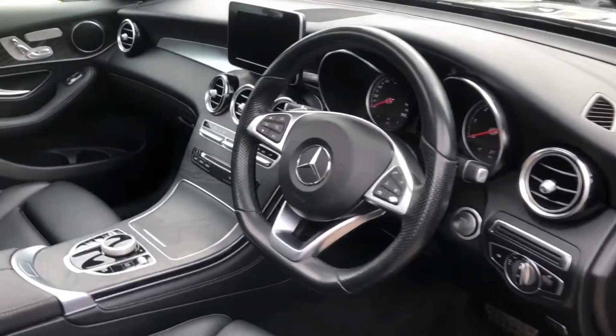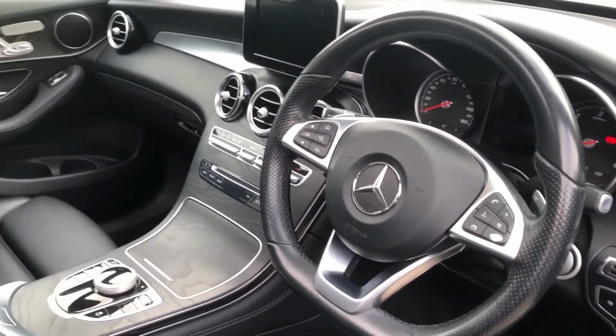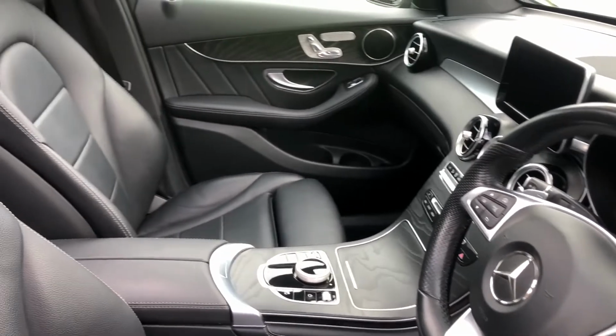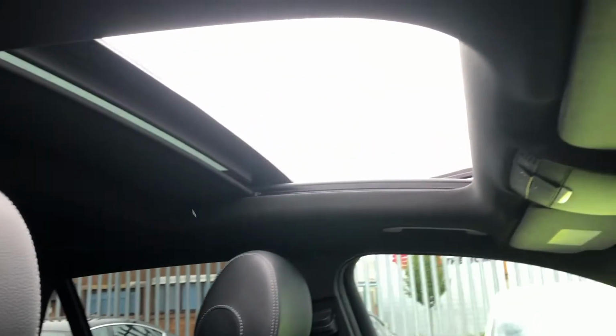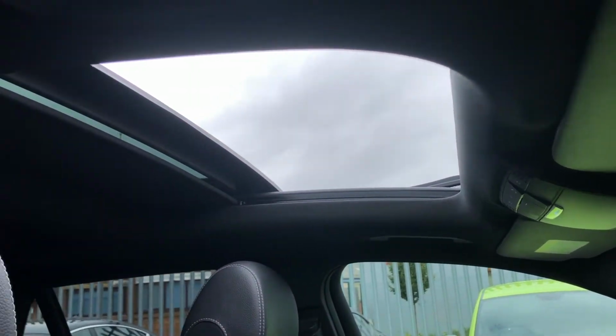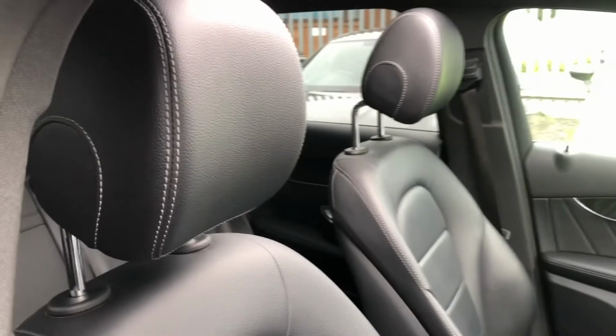And moving on to the inside, you can see the Mercedes-Benz ethos of master craftsmanship, style, luxury, comfort and refinement is ever present. Starting off, electronically operated panoramic roof to allow lots of daylight, lots of air, very big optional extra, that one.